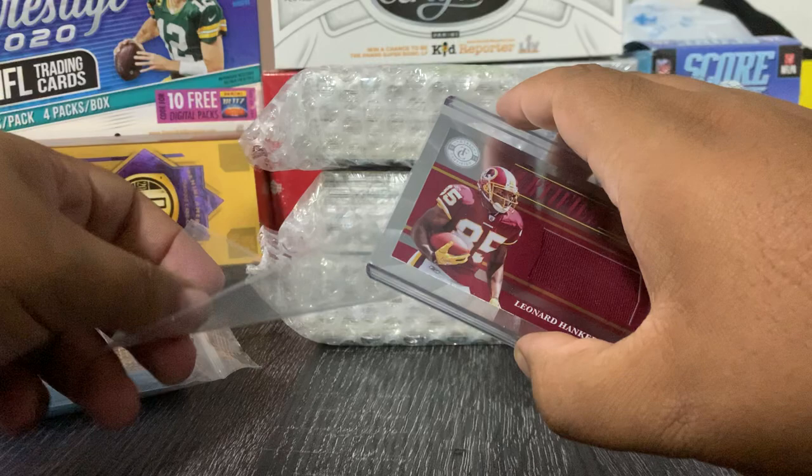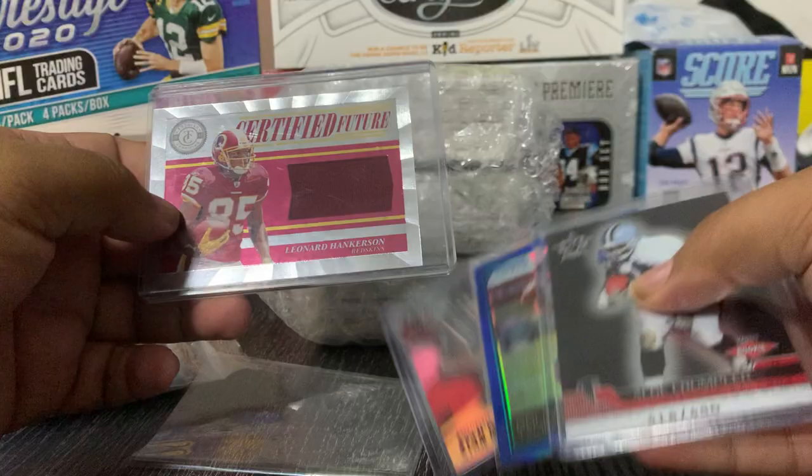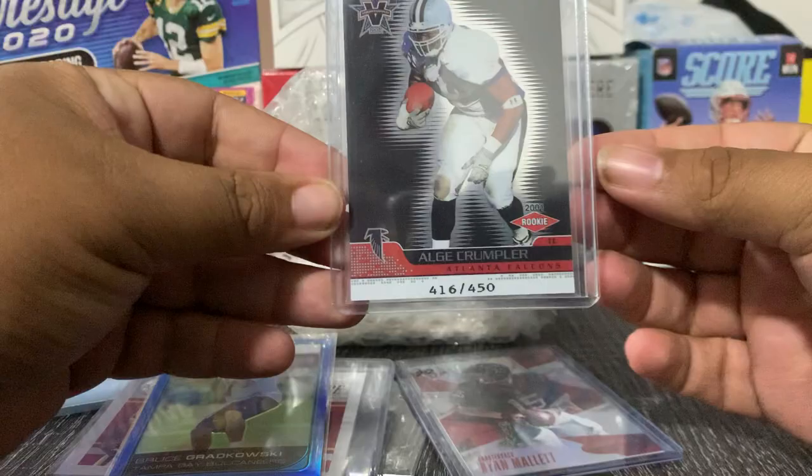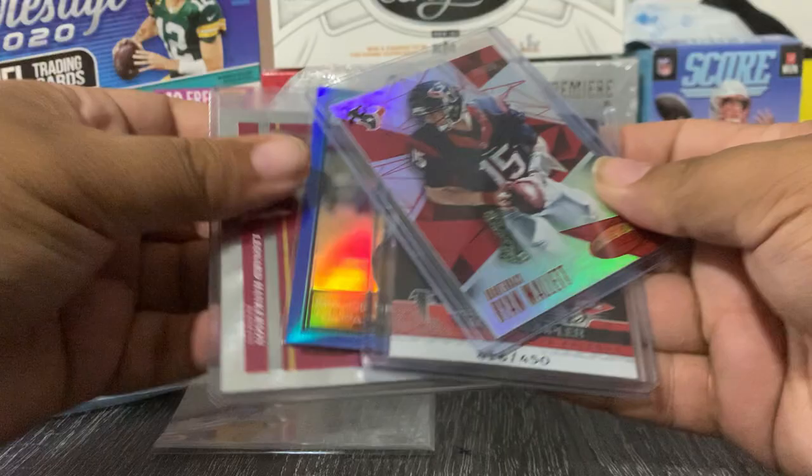What it do, Adonis? Check these out. I got these mystery packs, and for each mystery pack, they send you a bonus card. So I got some rookie cards here: Leonard Hankerson, Rob Gronkowski, Aldrick Robinson, and a Ryan Mallett. They're all short print cards, so they're all numbered. The shortest one is the Ryan Mallett, 75 out of 99.